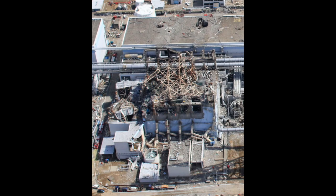There's no fuel pool, no reactor left. It's all gone. See? Right? These were serious nuclear detonations. These were events. Let's come back for a second, though.